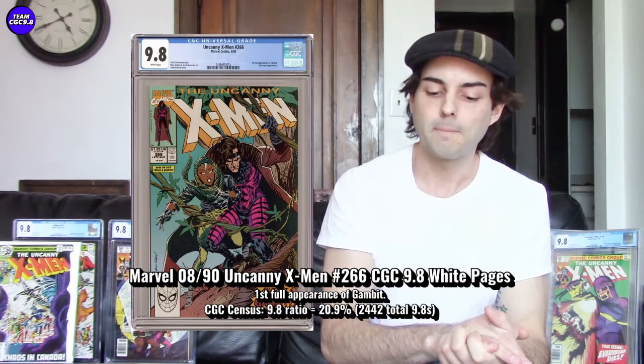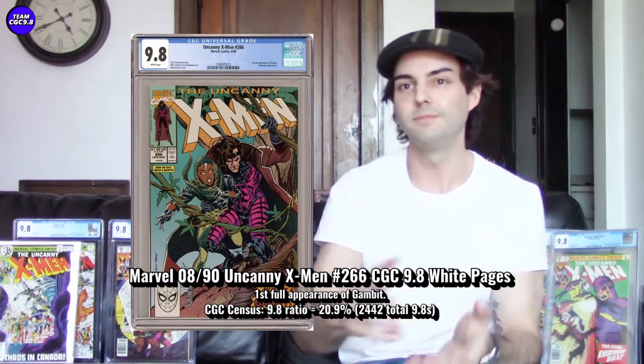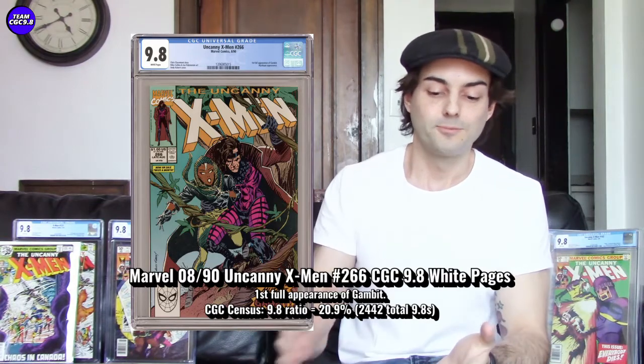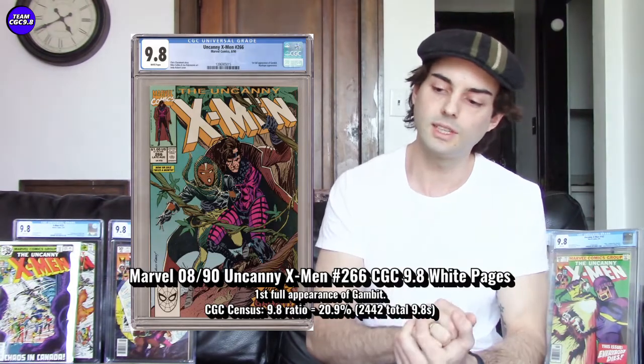And I had mentioned New Mutants 98: this book being maybe 300 to 400, with similar rarity, and New Mutants 98 being 650 to 750, let's call the range. Maybe this book's undervalued when you look at it like that, but then you think Deadpool's probably more popular. But I definitely want to include Uncanny X-Men 266, first full appearance of Gambit, on a list of 7 CGC 9.8 X-Men comics to collect and invest in.